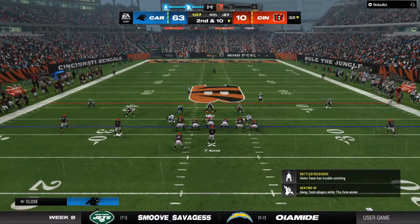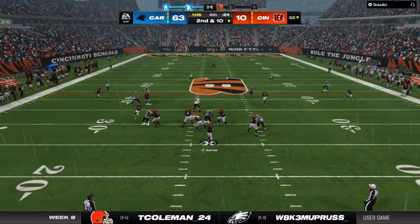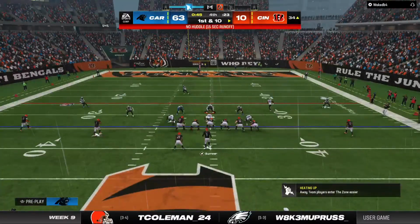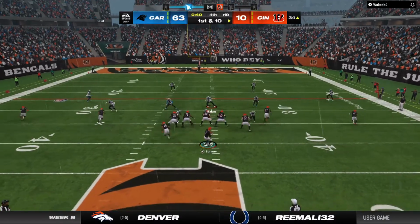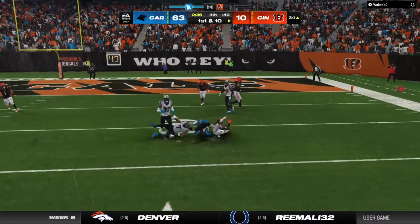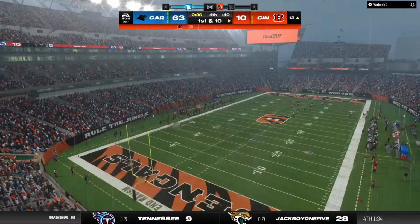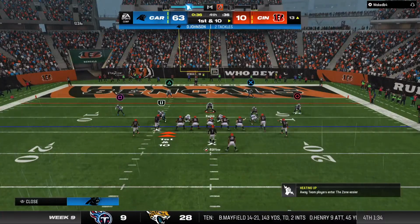Here we go. Here's 2nd and 10 now from about the 32. Burrow looking to pass. Oh, this is taken in. It's complete. And he's going to get this all the way down inside the 35. Now Burrow on first down. He finds his running back, Mixon, and all the way inside the 15 before they drop him. Now the Bengals going to use the first of their timeouts, as it'll come with 36 seconds to go in half number 2.